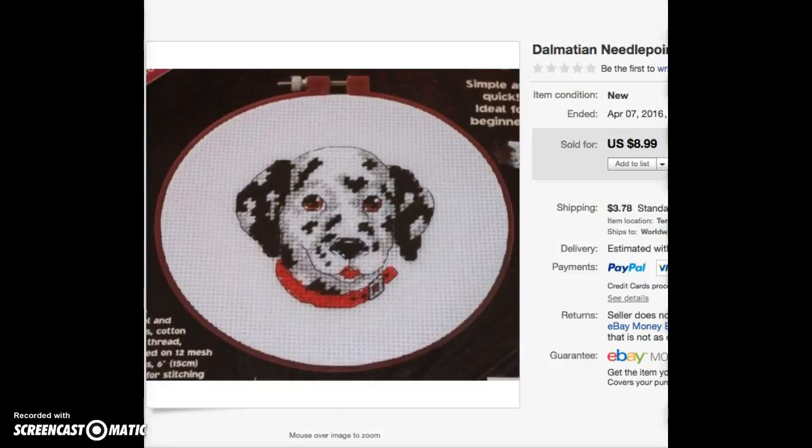It's a Dalmatian needlepoint. It's like a good kit for a kid. It's definitely a beginner's kit, and I didn't realize that when I picked it up. I was hoping for more of a grown up kind of needlepoint kit, but hey, it happens, and I think it was only 50 cents, so, not a huge deal.